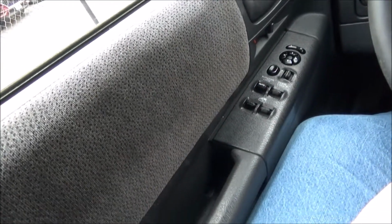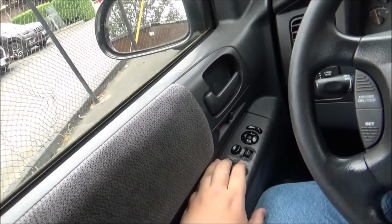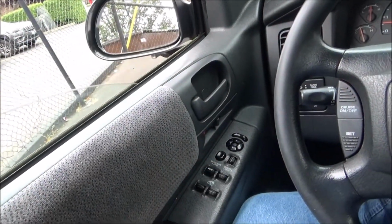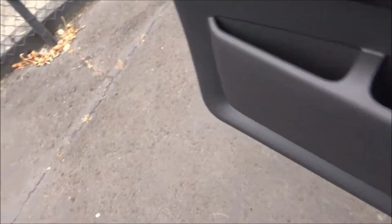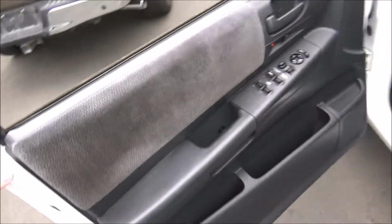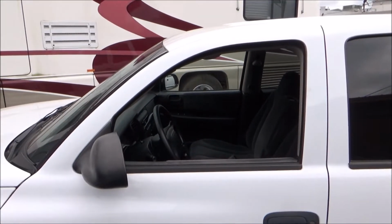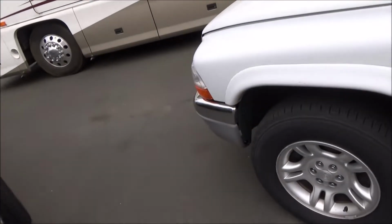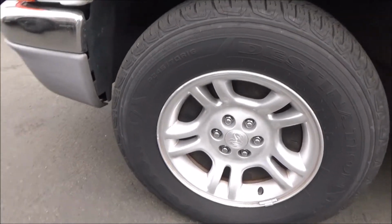Now we'll go ahead and roll down the driver's window and take a look at the engine bay. The driver's window is automatic down. This SLT has 16-inch 5-split-spoke rims.